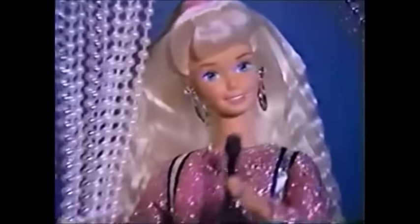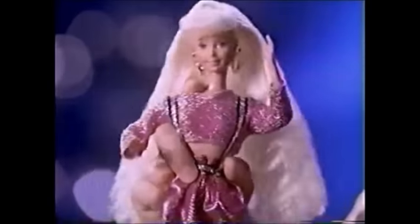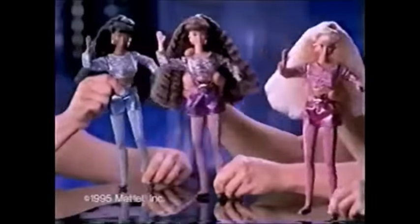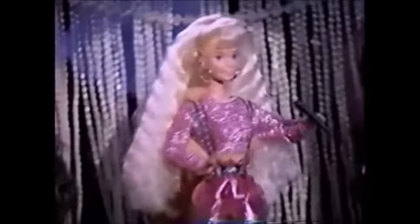Come to my show. You'll love my dance trio. I'm Dance Moves Barbie, jamming from head to toe. When you rock my waist, my arms move to the beat. Doing a twirl, high kicking my feet. Now twist my hips and watch me go. Put it all together, oh, what a show! I'm Dance Moves Barbie, and I want to dance for you.